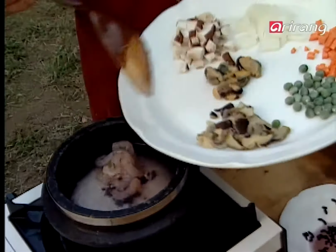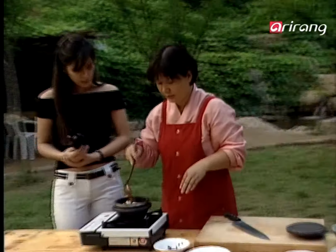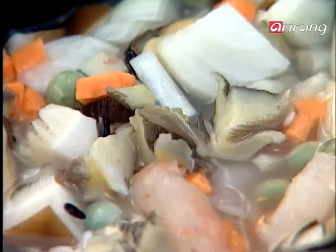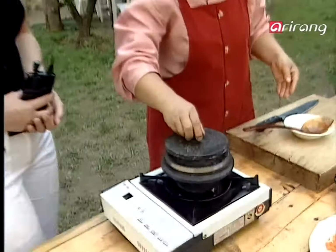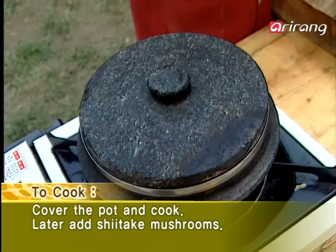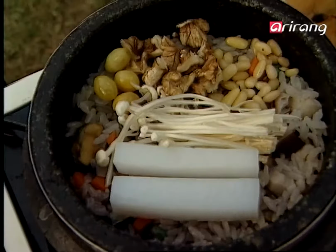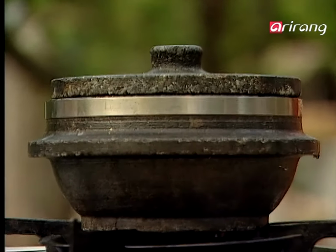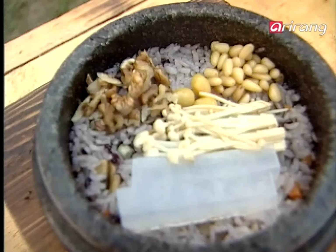Add ingredients such as vegetables and seafood into the stone pot. Mix well with a spatula. Everything is ready, so it's time to cook the rice. Cover the stone pot and cook over a strong fire. When the rice is nearly cooked, place nuts and mushrooms as decorations and cook over a low fire. Finally, the seafood dosobab is complete.